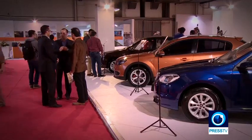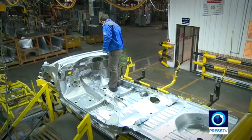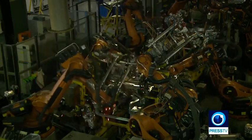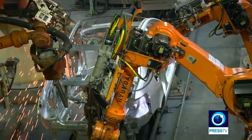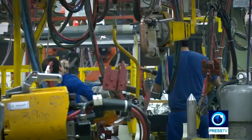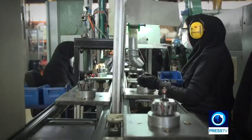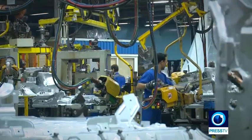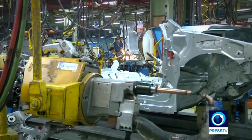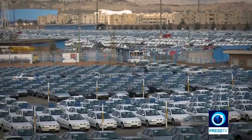Presently, the industry is capable of manufacturing around 1.6 million cars annually. Last year, Iran produced over 1 million units of various cars. This means that car production in Iran went up by 19% when compared to the last 2 years. The industry has created over 700,000 jobs directly and millions more indirectly. Iran's auto industry employs 10% of the country's total workforce and also represents 10% of its GDP. It is the second largest industry after oil and gas.